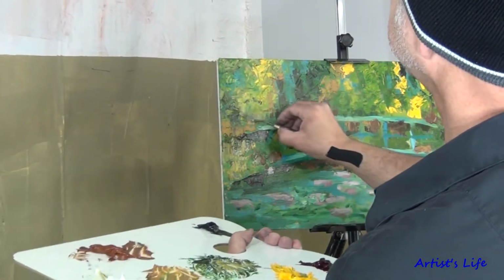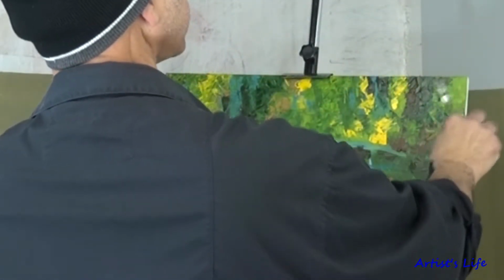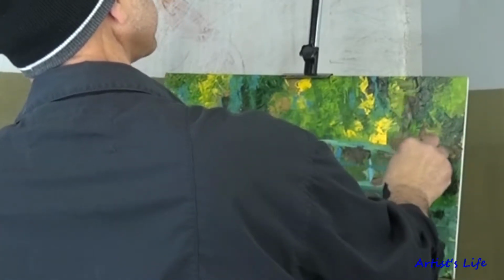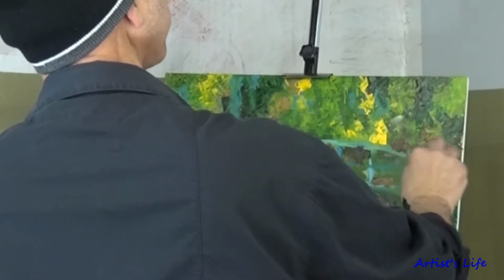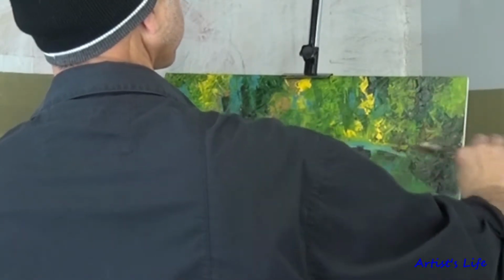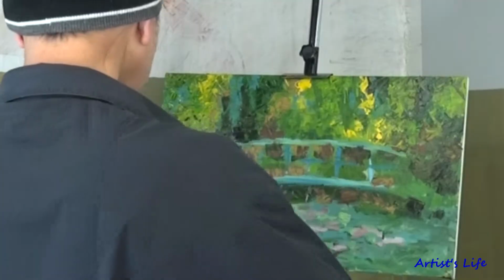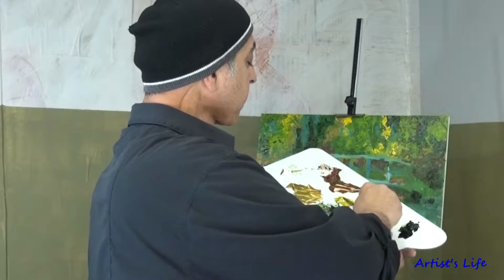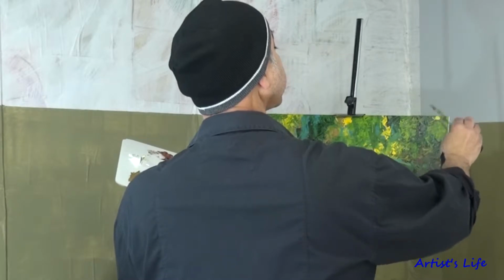So since I have a lot of paint on my canvas, I can take it from one area like this and just mix it into another part. So I guess what I'm doing is that I'm mixing the paint on my canvas now. See? Alright. So take more yellow right there with the white. Okay, just right here.